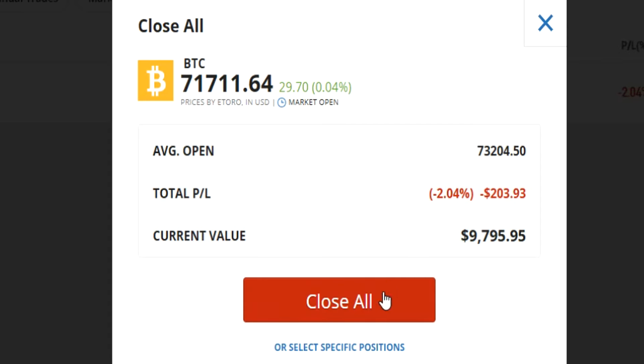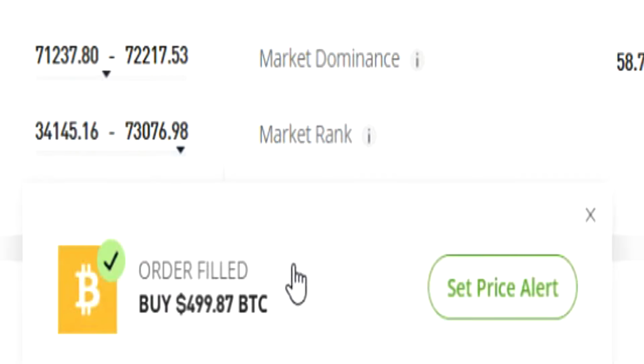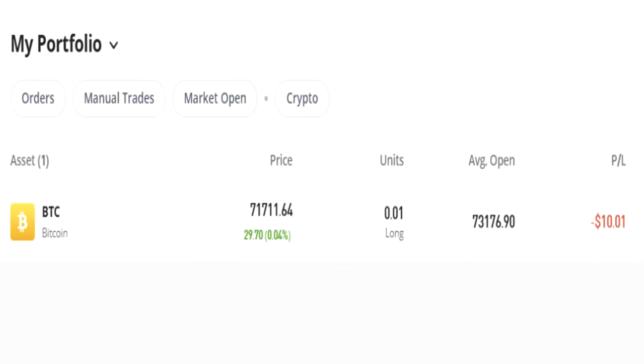Now, let's just say we want to close that. Now, let's be more realistic here, and you only want to invest 500 USD into Bitcoin. That order is filled, and here you can see we're only down $10 thanks to that 2% spread difference. Pretty straightforward, everyone, okay? You just have to factor that into your trade and make sure you buy at the best time, in my opinion. Hopefully that educates a few of you guys out there on spread costs.